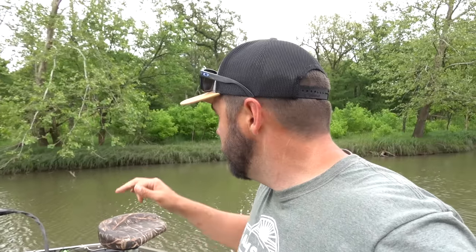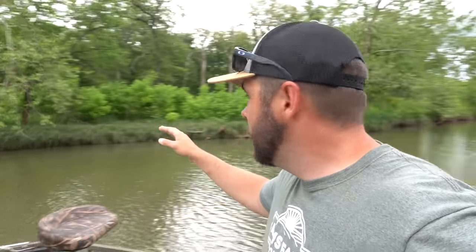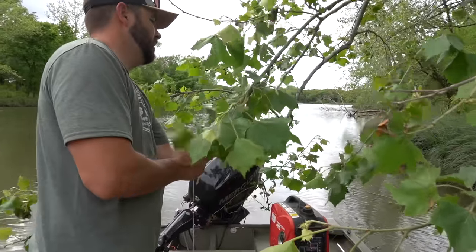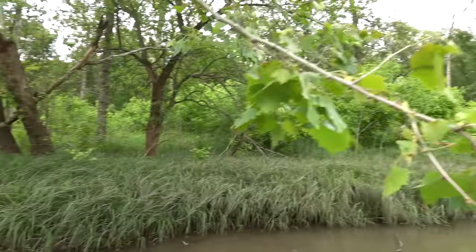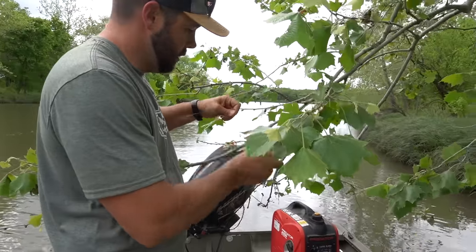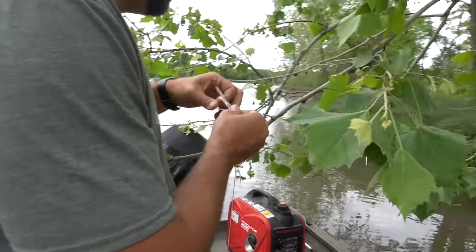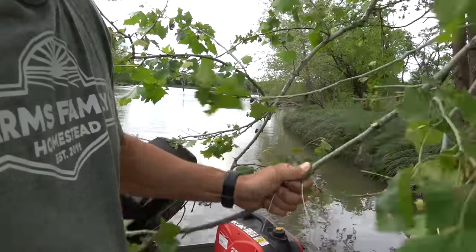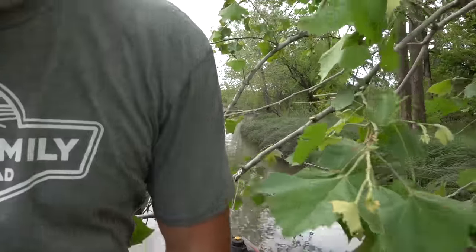So we're going to go over there, tie one onto this limb. There's another low hanging branch there, and we'll just work our way up the creek, and then we'll let them set for a few hours, come check them before dark, and then probably first thing in the morning again. All right, so we're going to tie this line onto this limb. Probably should use a little bit bigger limb, but as long as it's green, a fish will fight that thing for hours.